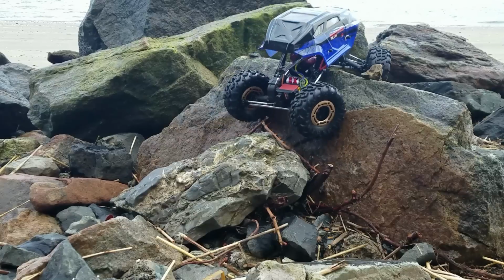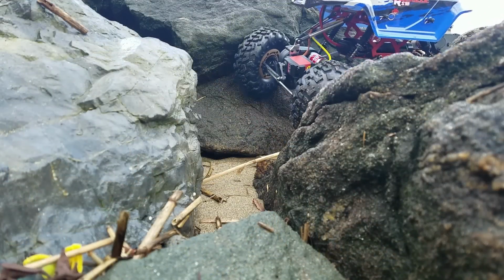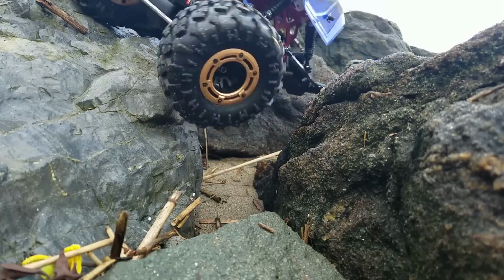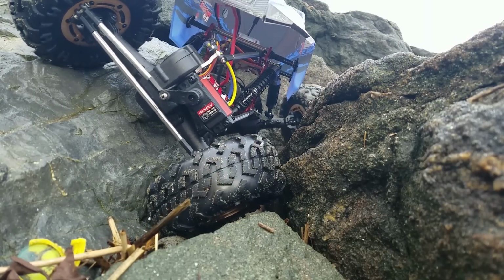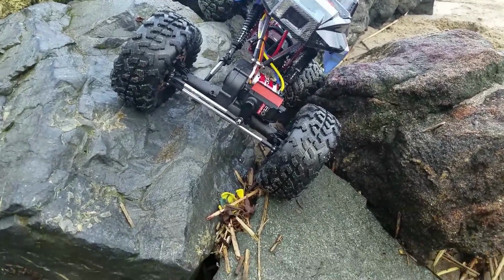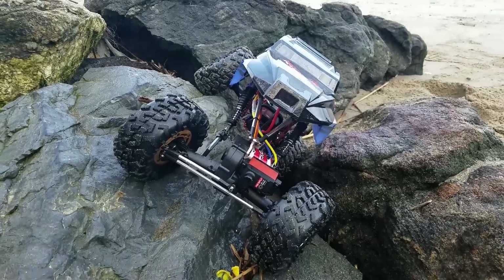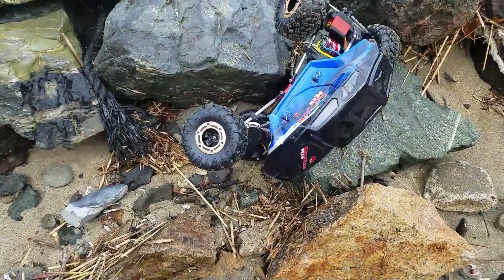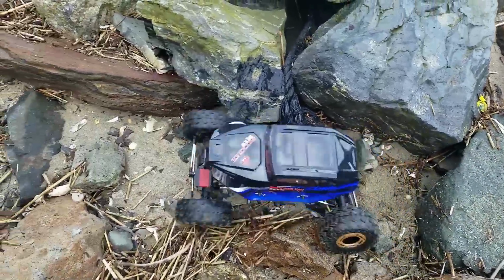Oh, hit the gate. But we made it. And that was all because of that four-wheel steering. Completely stuck. Oh, spoke too soon. I underestimated the little Redcat. Controller is very difficult to use with one hand, by the way. Not that that really matters, but bam, look at that. Very fun.